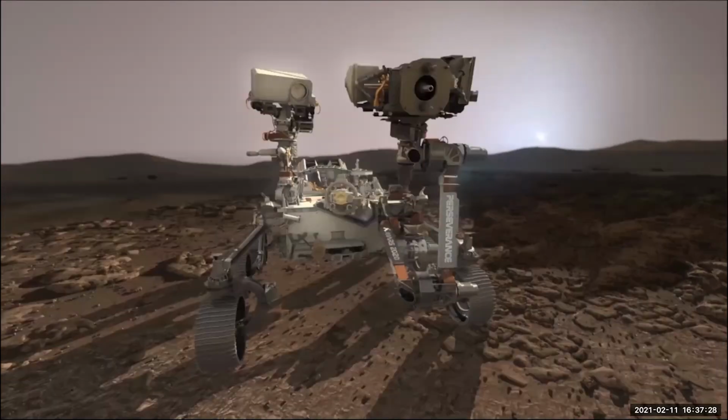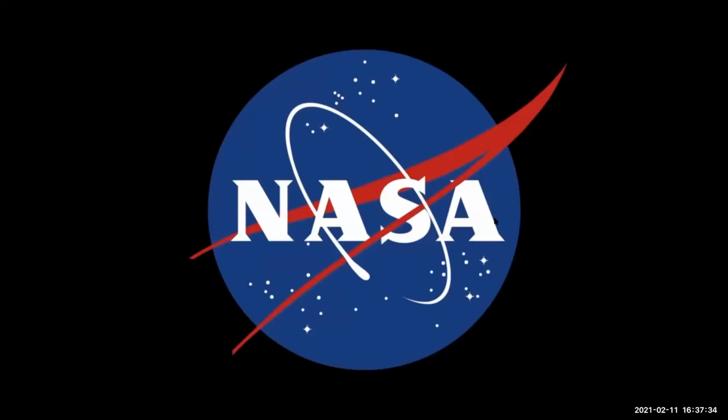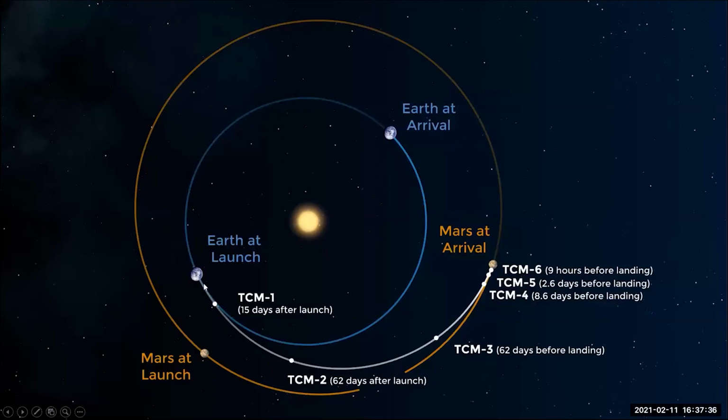All right, so arriving there February 18th, if you look at your calendars, that's not too far away. So let's look at an orbital view of where that rover is today. So, let me walk you through this for a little bit. So here's where Earth was. We're looking down on the solar system. Here's the sun, here's Earth, here's Mars.